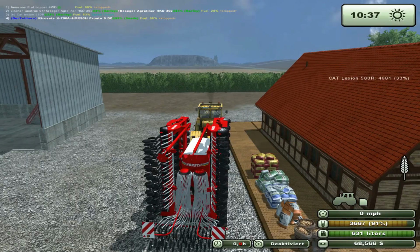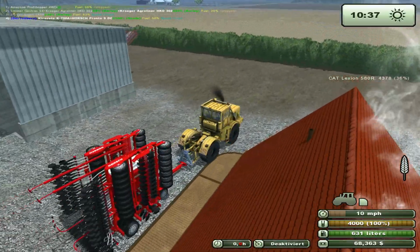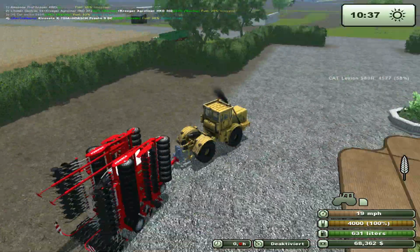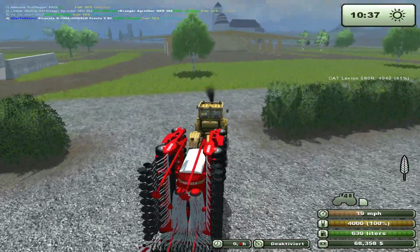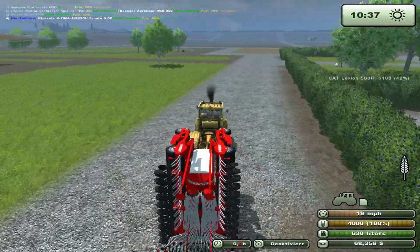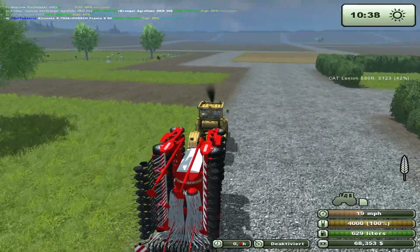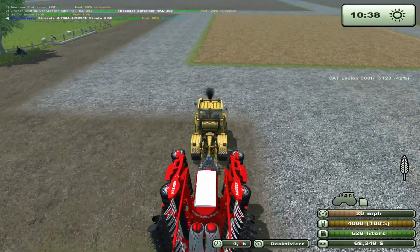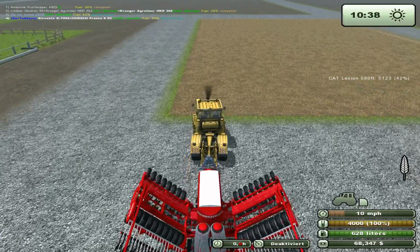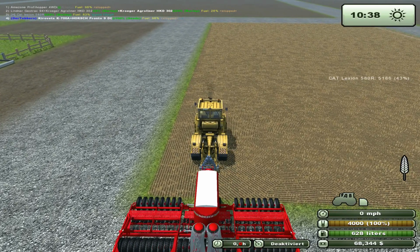All right, and there we go. The other reason I'm going to fill it all the way up is because then I can do sort of a clean up on this other field, because you know the hired worker is not going to do a good job at all. So let's head out over here, the cultivator. Got 68,000 in the bank. Right, let's get this lined up like so. Turn it on and then head out.